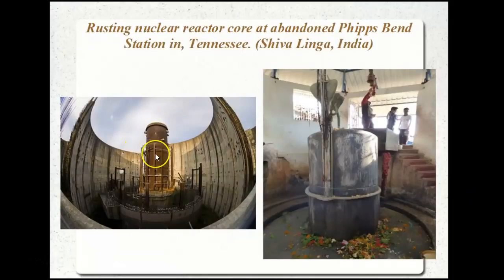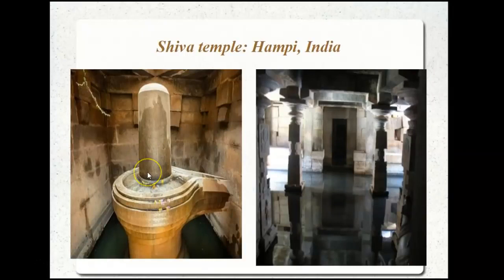This is a rusting nuclear reactor core at abandoned Phipps Bend station in Tennessee. And I've just put that picture in again just so you can compare the two, the Shivalinga in India. This is another Shivalinga in Hampi in India. Notice all the water? Because the ritual is that they have to keep putting water over it. They have to bathe the Shivalinga. They have to keep it cool. Huh? What do they think is actually going on?